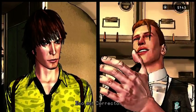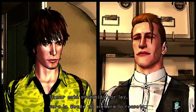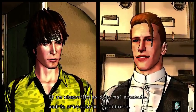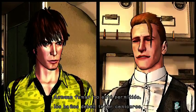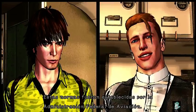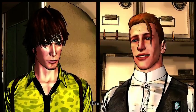Well done. That is correct. Of course, smoking is not allowed, but some people don't always obey the law. Failure to properly dispose of a cigarette could cause an accident. So, even though they aren't allowed to be used, lavatories must have ashtrays. What's more, these regulations were also stipulated by the Federal Aviation Administration.